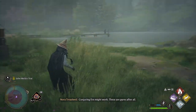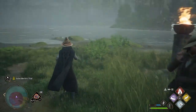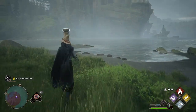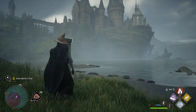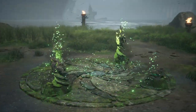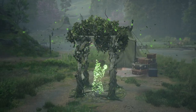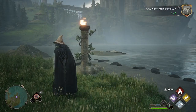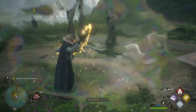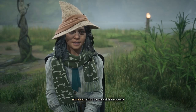Conjuring fire might work. These are pyres, after all. Incendio! Merlin's beard! The flames make the pyres sink. Hardly believe it. Revelio. I take it we can call that a success.